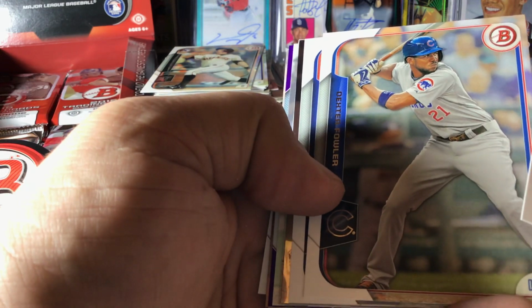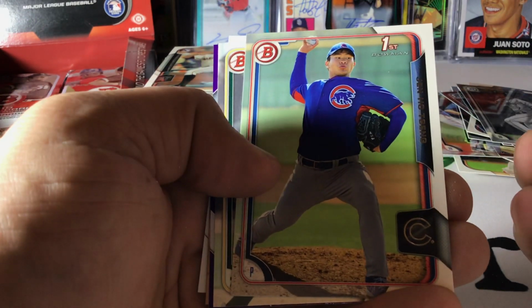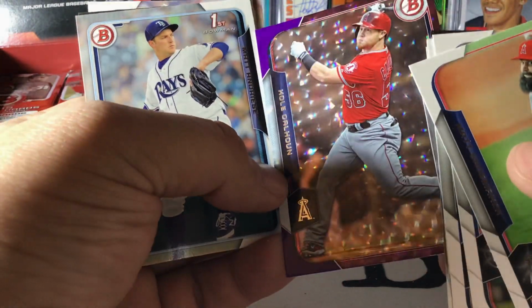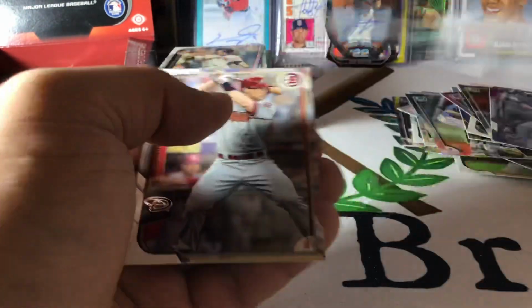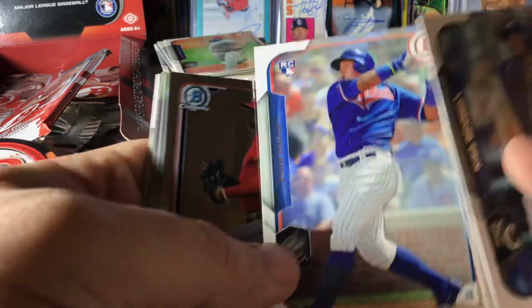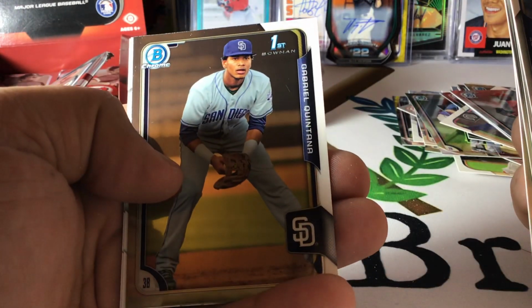Shoemaker. Fowler, Headley, Orlando Arcia, Jung Ho Kang, first Bowman paper. Cole Calhoun, some kind of purple sparkle paper to the 50. That's nice. Wish it was not Cole Calhoun, but I'll take it. Victor Alcantara. And Paul Goldschmidt. Schmidt. Kane. Gonzalez, Javier Baez rookie, that's nice. Rafael Iglesias, he's up. Quintana first.